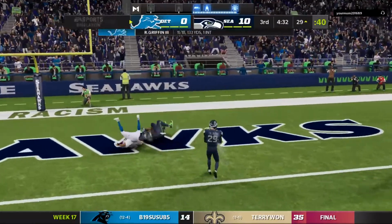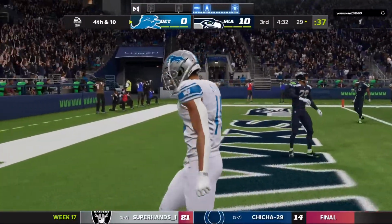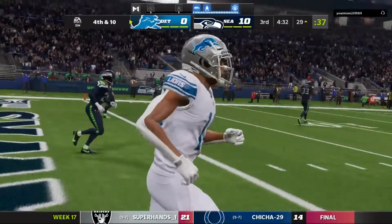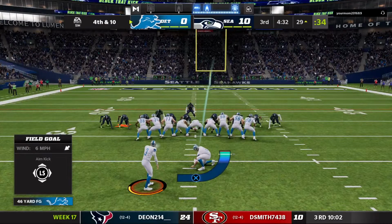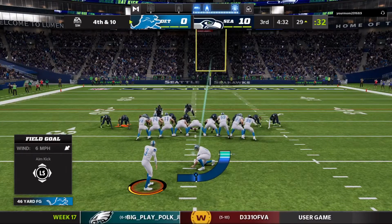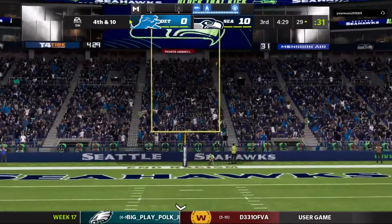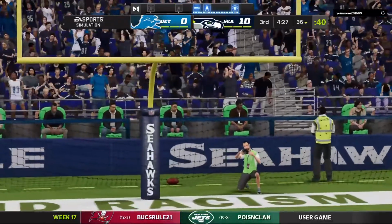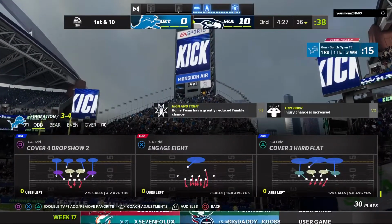And that is incomplete. Oh, he had it and dropped it. That is an unforced error there that takes away what could have been a touchdown. I don't think this will even, nope, it doesn't even get there. Well short, and this score will stay right where it is.